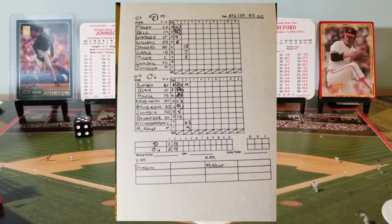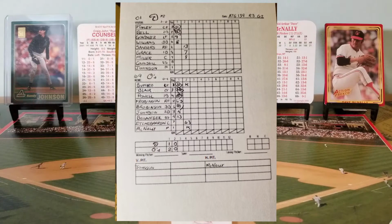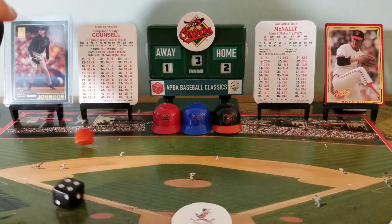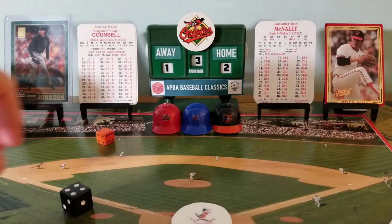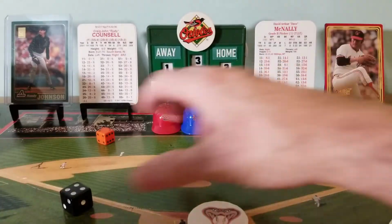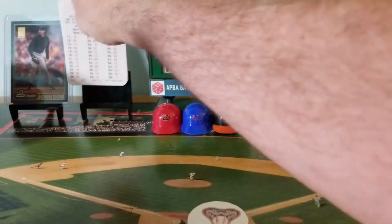We go to the top of the third, 2-1 Baltimore. A struggling Craig Counsell leads off for the Diamondbacks in the third inning. He is still looking for his first hit in the tournament, 0 for 24. Here's the pitch to Craig Counsell. He gets a walk. Counsell hustles down to first base. Fast runner at first, not a big threat to go.